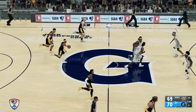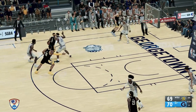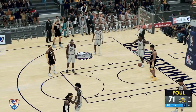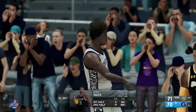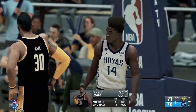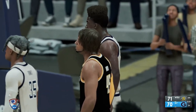Georgetown is playing their heart out. Wichita State is fighting their way back in. Alvin Mack is controlling the board. And this is going to be one that comes down to the final play, final possession. The return of the Mac once again, Alvin, with the three. He's got 14 points in the second half, and it is showing.